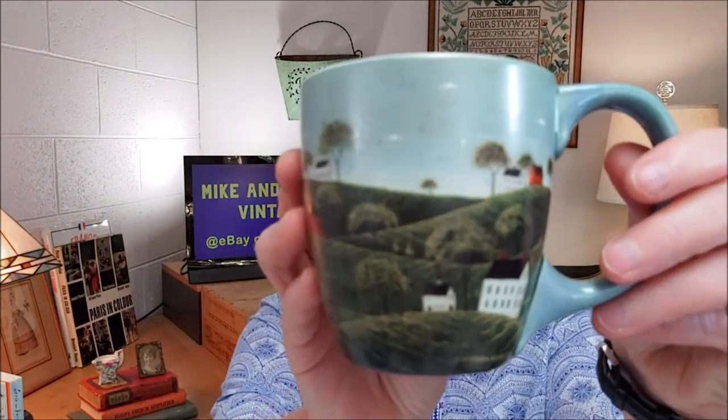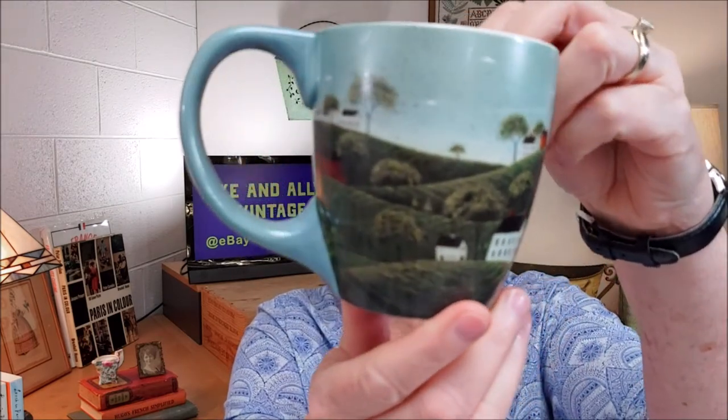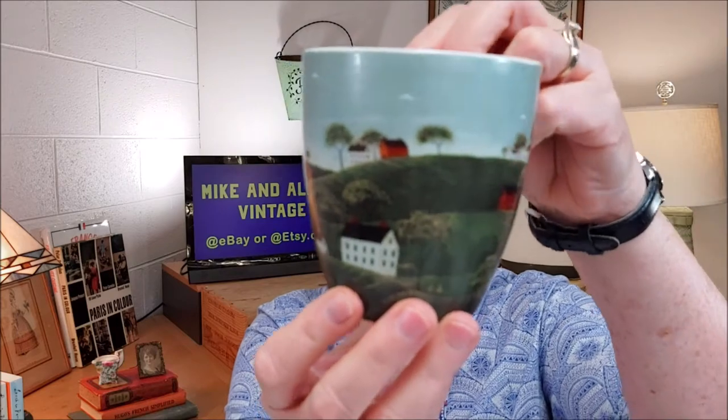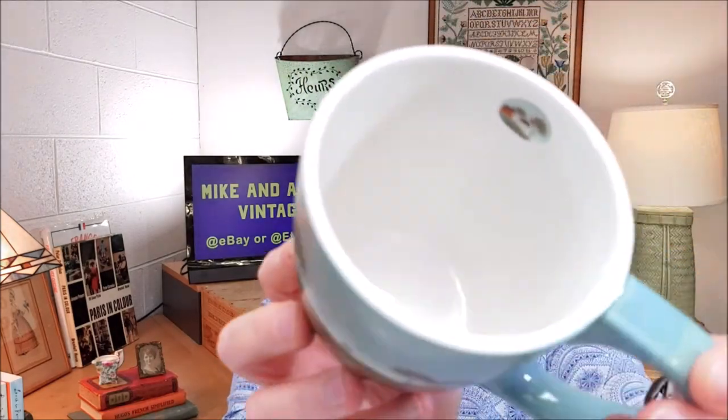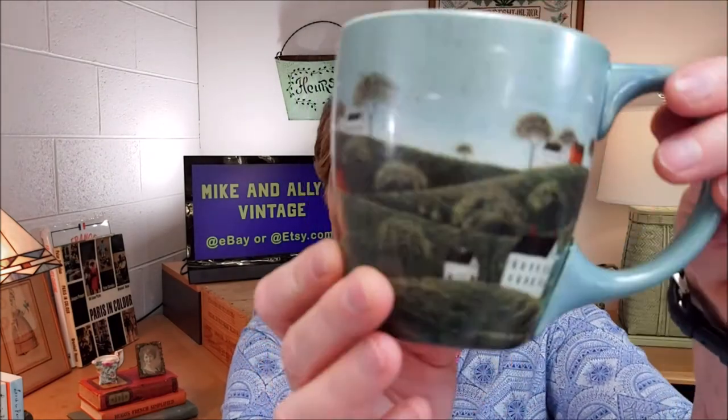Now this next coffee cup I want to show you is called Rolling Hills, and the pattern is from an artist, Warren Kimball. It is a primitive pattern or folk art, but to me, it is more colonial period. I just think it's absolutely gorgeous. And it has inside a little picture of the houses right there.